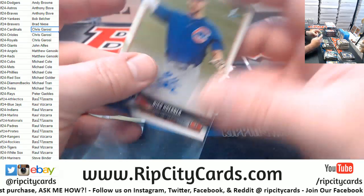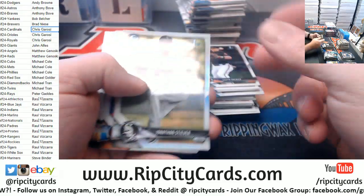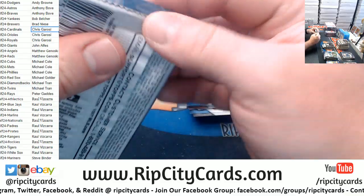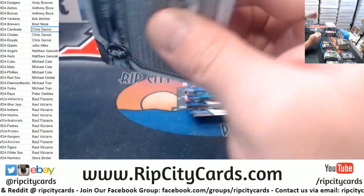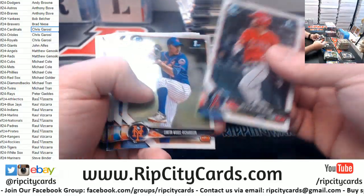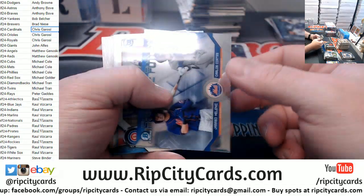Still a nice card. Stever and a Harrison in refractor. So, I mean, two bases. This next one's got to be numbered. They wouldn't dare give us a three base box. It would be ridiculous.